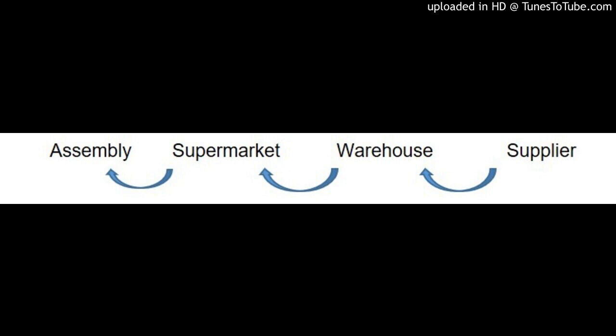Supermarkets are useful when you have either a very large facility or when your suppliers are not as consistent as you would like. They are also useful if you have a lot of internally machined components that may have long lead times. So one example of a pull chain would be assembly pulls from the supermarket, supermarket pulls from the warehouse, and warehouse pulls from the supplier.